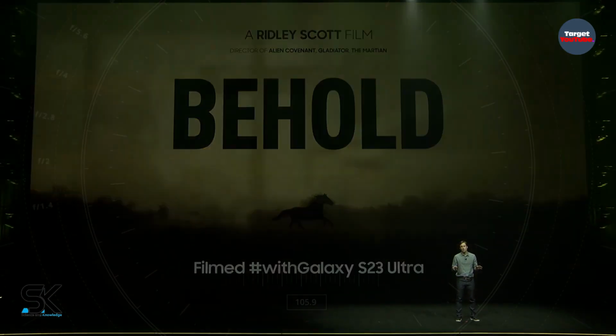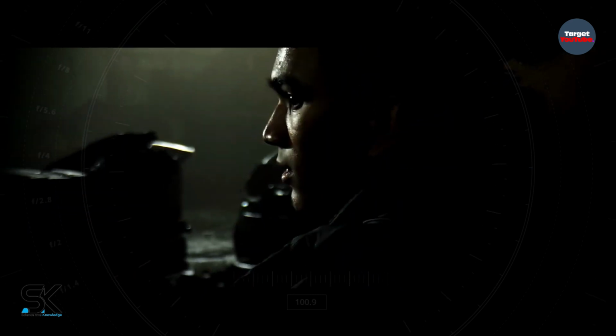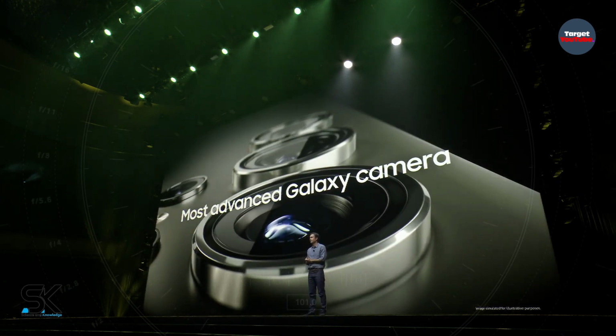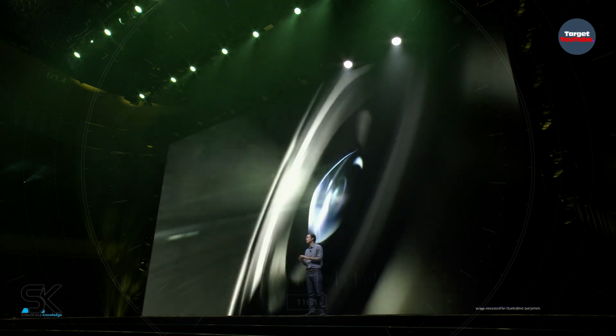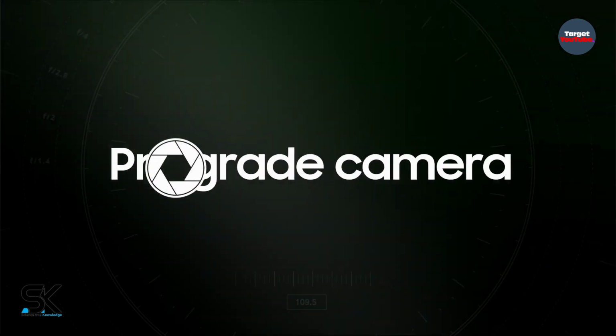The Galaxy S23 Ultra can capture epic details with professional-grade quality. It's the most advanced camera ever on a Galaxy device. And with the cameras on the Galaxy S23 series, you'll be able to capture and share pro-grade content too.